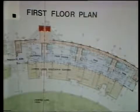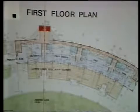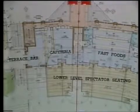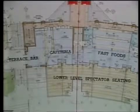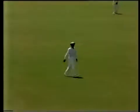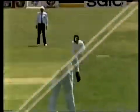Now that's the first floor plan. Bar areas and food areas, a cafeteria, lower level spectator seating, and a terrace bar. So it all sounds pretty comfortable for watching cricket, enjoying the game. Well fielded. Didn't quite hit it as hard as he wanted, but Hooper came dashing in to pick it up.